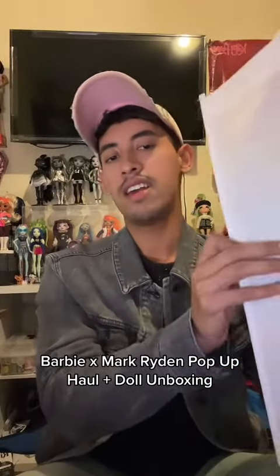I went to the Barbie Mark Ryden pop-up in LA today and I got a couple things. So I got one of these enamel pin packs. They come with 6 enamel pins. And then I also got postcards.